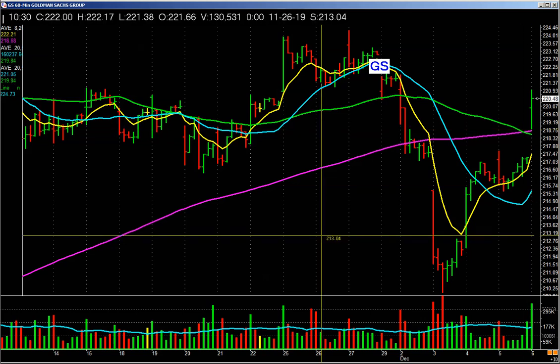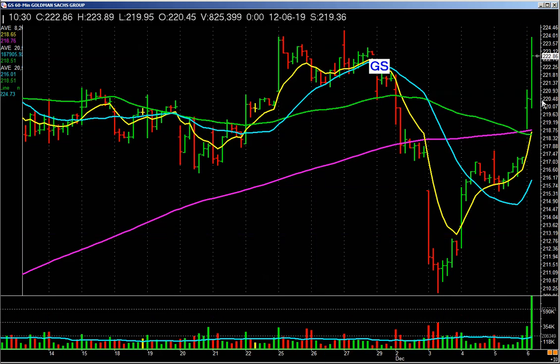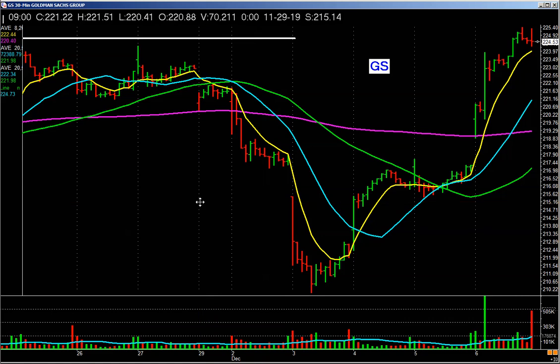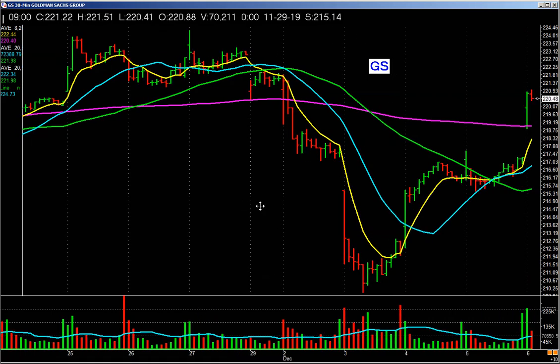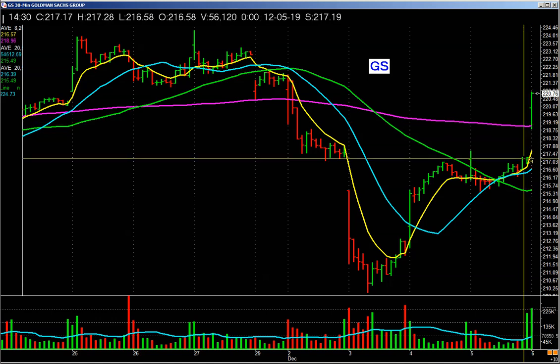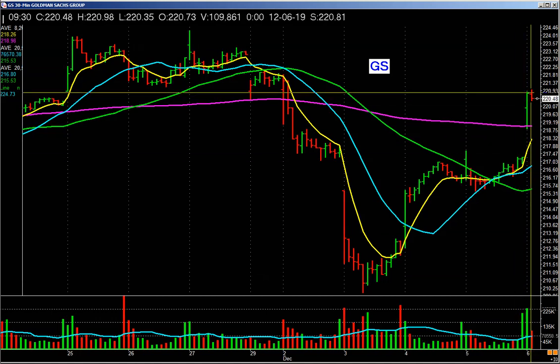Now, let's advance it one bar, and you can see it worked. It took off. You can say, well, that was easy. Well, it's not always so easy. I'm going to take it to the 30-minute chart. First 30-minute bar, heavy volume, Friday morning. Advance it. Here's the risk.